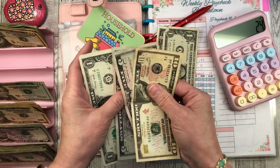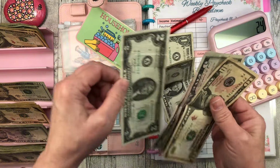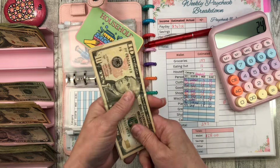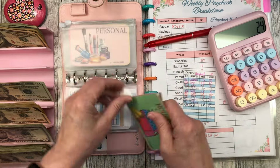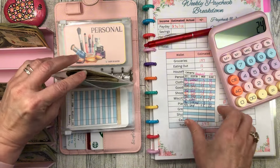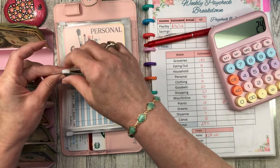10, 15, 20, 22, 23, 24. $24, and I'm not condensing it. I just want to be done with this envelope. That was so fumbly. I'm done fumbling. I'm leaving it.